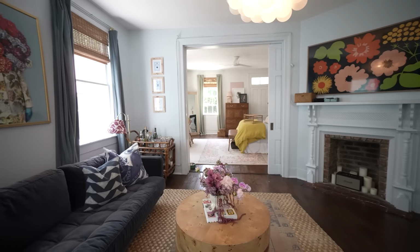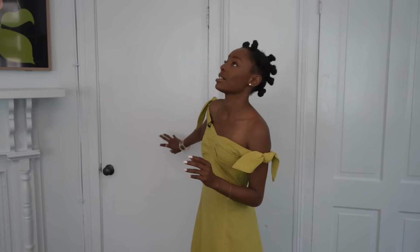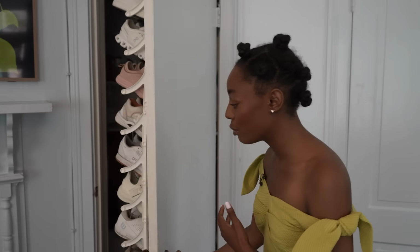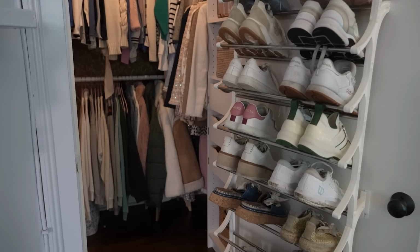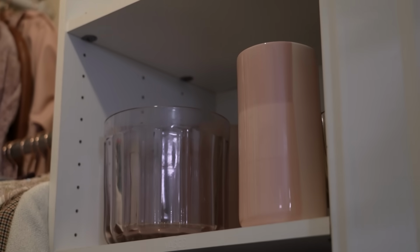So when I first moved into this apartment, I only had one closet, and it is right here. This closet also holds my washer and dryer. So what I ended up doing is I partnered with Graceful Space Organizing. We completely changed the way this closet worked. We store all of my fall and winter items in here.